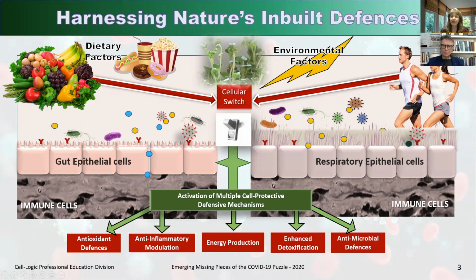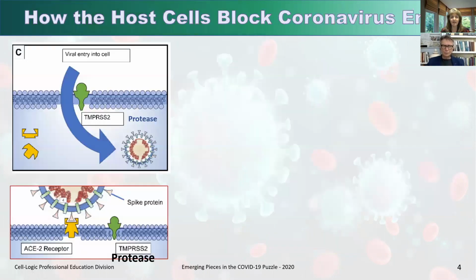But also we can have environmental factors like radiation, which can have an inflammatory effect on the cells. So there are many ways that human cells can take care of themselves, but it's this subtle switching on of protective genes and switching on of inflammatory genes that makes the big difference in how we deal with these things.